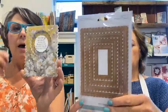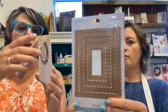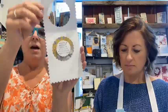Here's another one I did. I used the rectangles, and I had folded my A2 size card in half and then put my die on, offset so it wouldn't cut the edge. If you lay your die down on your cardstock, but make sure that your folded line is below that cutting edge, it's going to leave this intact. So then you'll get a nice folded card like that.